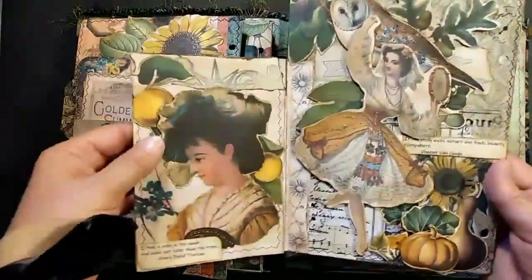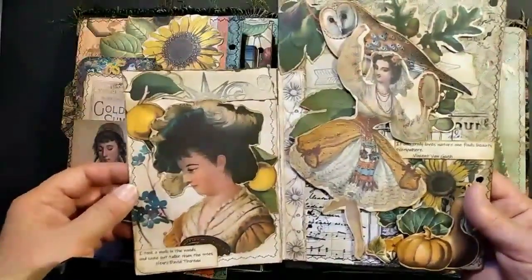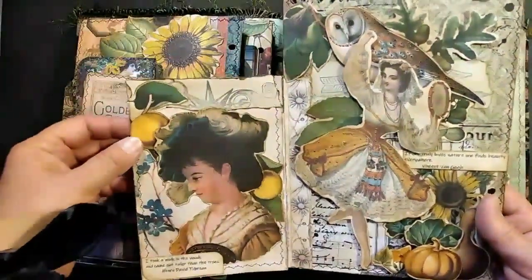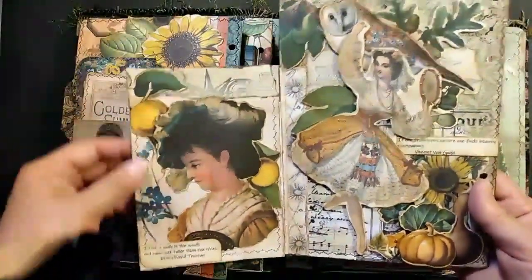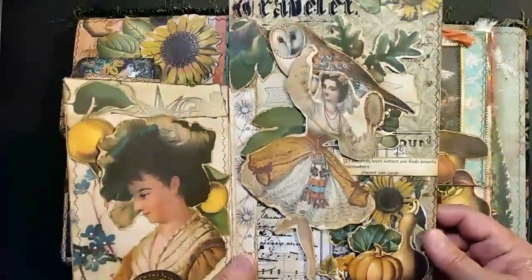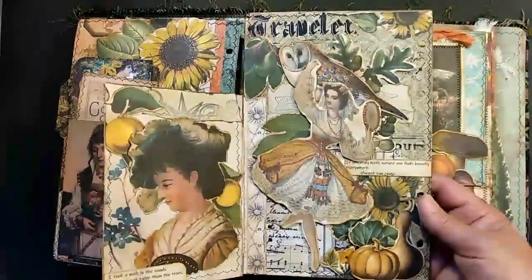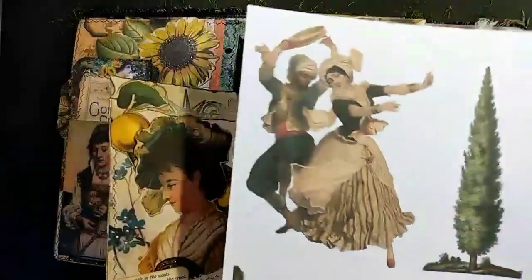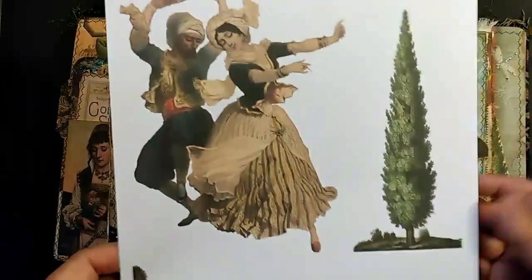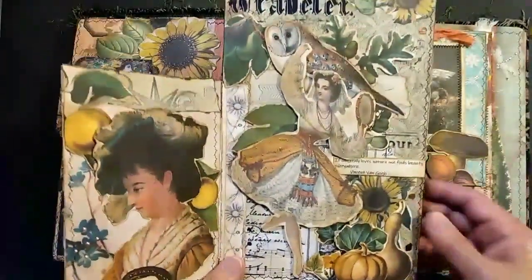And here we have this lady, I think she was either in the archives or in the European Renaissance kit. And I've put, these are either like kind of golden apples or maybe peaches or plums around her. And on this page, this lady is from a Gypsy set at the Graphics Fairy. And so I just enlarged her. Here's another image, they'll come up in a minute, from that same set. And the trees were either that set or the Tuscany one. But her dress had all the colors of the season.